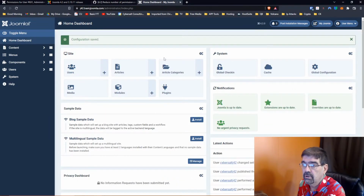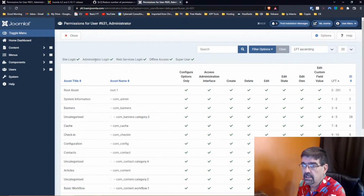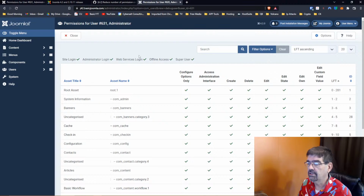Now, if we go to, this is a Joomla 4.2 site, we go to users and go to manage, and we click permissions. Now look, site login, administrator login are moved to the top, because this is true for everything. If this user has permission to use the site login or the admin login, it's going to be the same for all these other assets. So it just sort of tidies up the column. When we switch back, it's like, wow, that's a lot of check marks there, right? But when we go to 4.2 now, we have just a few things, less redundant ones.